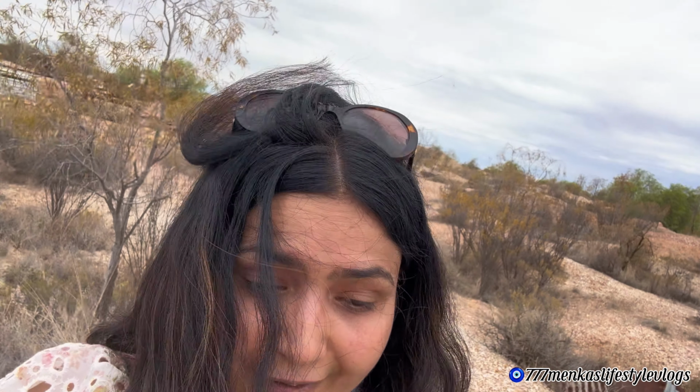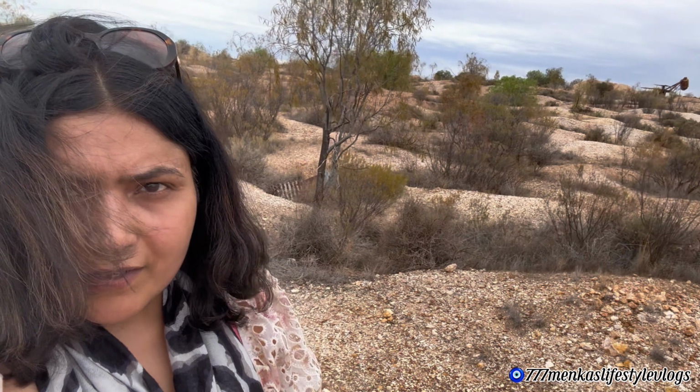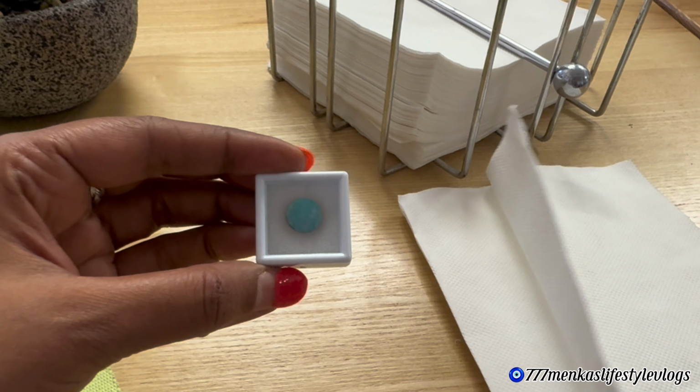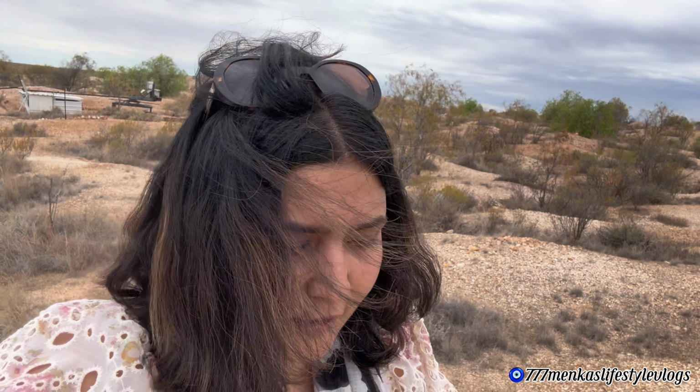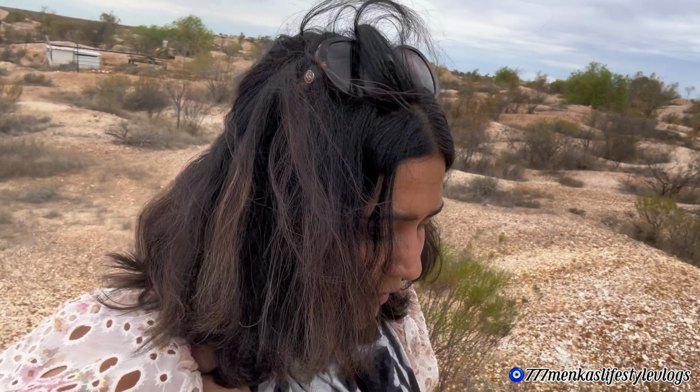Hi guys, I'm in Whitecliffs. This is the town in Australia where you can find real opals. As you can see behind, the miners have dug under the earth, and there is a possibility of finding real opals. We just met some miners and they told us that you have to keep digging, and it's like a white glass material. So we are on the hunt for it.